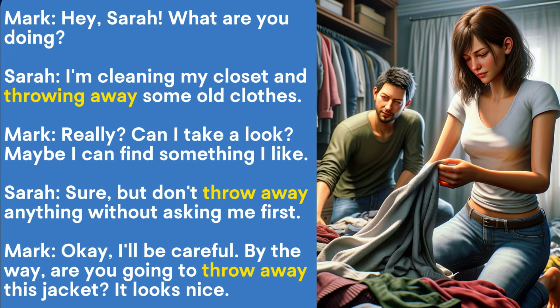Hey, Sarah, what are you doing? I'm cleaning my closet and throwing away some old clothes. Really? Can I take a look? Maybe I can find something I like. Sure, but don't throw away anything without asking me first.